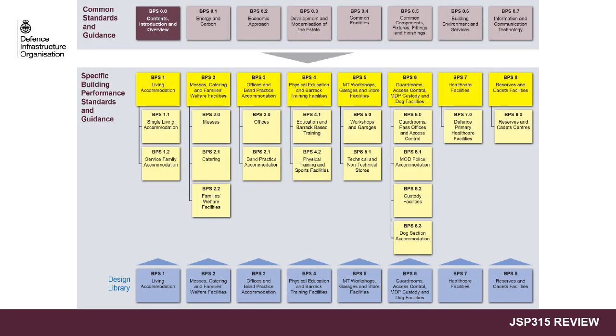Indexing of the standards. This slide shows the structure and basic indexing of the BPSs. The estate-wide standards and guidance are applicable to all the BPSs. BPS 0.0 provides the context, scope and basic common standards. Annex A has an extensive list of defined terms, recognised in the BPS as words starting with a capital letter. Annex B comprises a list of acronyms. Annex C is an index of the contents of each BPS. We'll cover the contents of the other BPS 0 documents in the next slides.